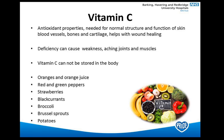It cannot be stored in the body, so therefore we need to make sure that we eat something in the diet that has vitamin C in each day. And we can get this through our oranges and orange juice, red and green peppers, strawberries, black currants, broccoli, Brussels sprouts and potatoes.